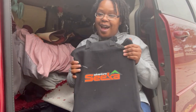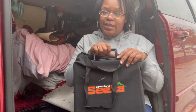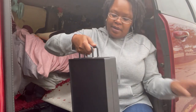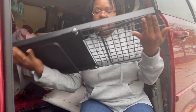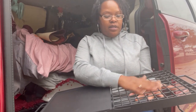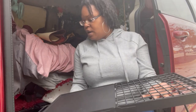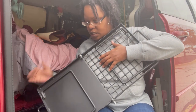Here is my grill top. I got this off Amazon, and I have not used it yet. But it's a grill top, and you can set it up like this. It has legs like that. And you set it up, it has a grilled surface and a flat surface. So you can cook food on this side and that side, have your fire underneath, and you have your own grill. So I thought that I would definitely be using that, but I haven't used it yet, but I definitely will be using this.